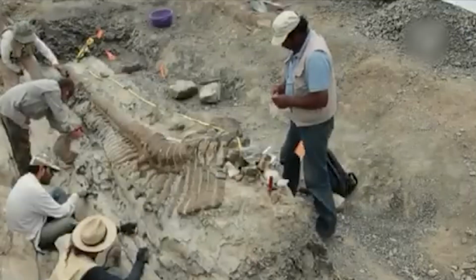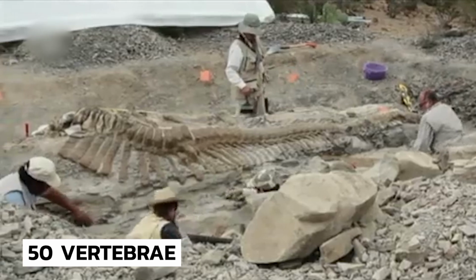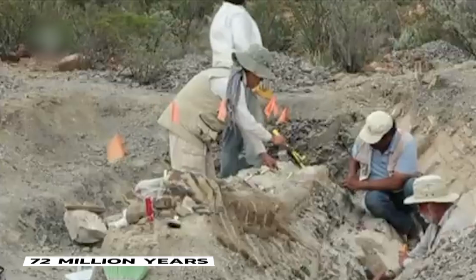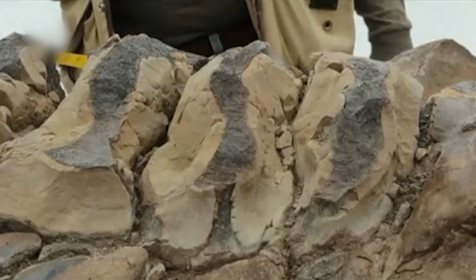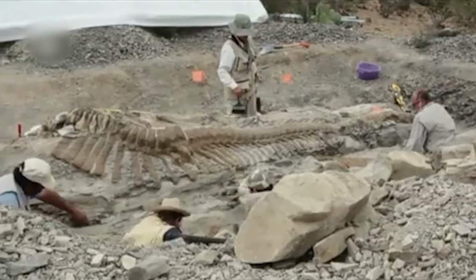Archaeologists, upon further excavating the site, found a 5-meter-long tail with 50 vertebrae that was unusually well preserved and carbon dated to over 72 million years old. After thorough study, the tail was found to belong to a hadrosaur, or duck-billed dinosaur. The discovery could aid research on diseases which afflicted the giant creatures.